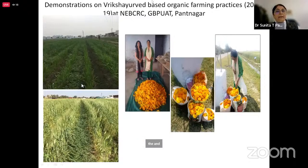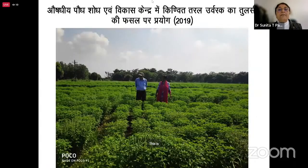Beet and this chickpea and then methi and then this genda crop, and then I also took a chili, and the demonstration value of this crop was wonderful. I used all the protocol of Vrikshayurveda based natural farming plus this herbal kunapajala as the nourisher and plant protection.